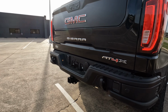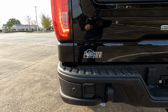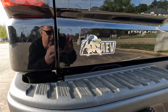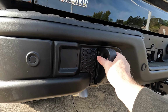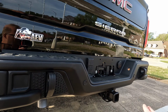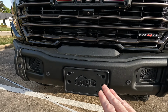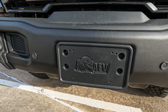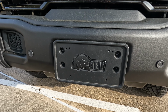And you're definitely going to notice a difference on these bumpers compared to really any other GMC Sierra 1500. We'll also find, obviously, the AEV badging, and you will find the heavy-duty recovery points, not only here on the rear bumper, but also on the front bumper as well. And you can remove the license plate bracket right here, and behind that is the area where you can have your winch and have that ready to go when necessary.